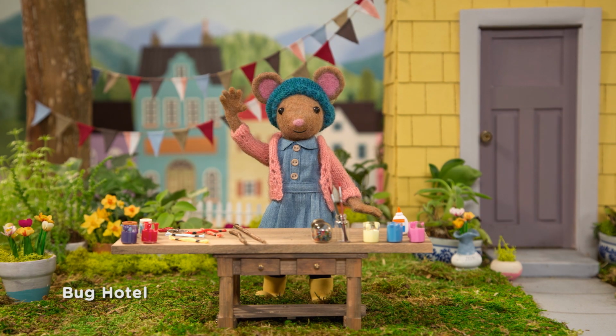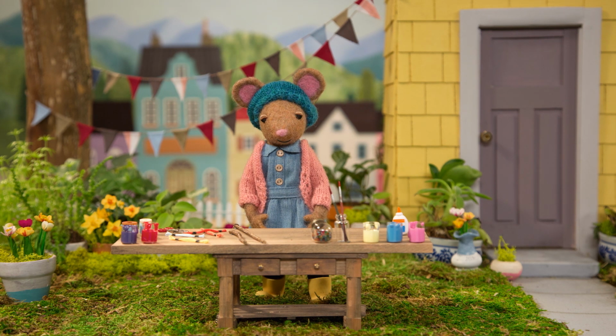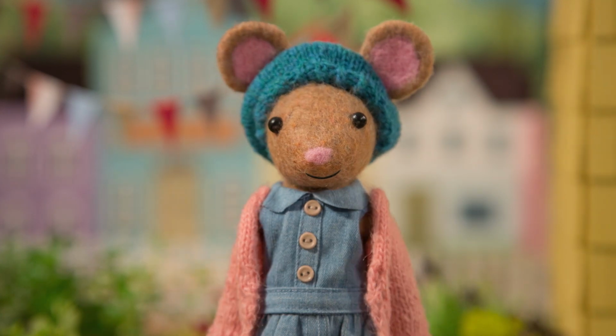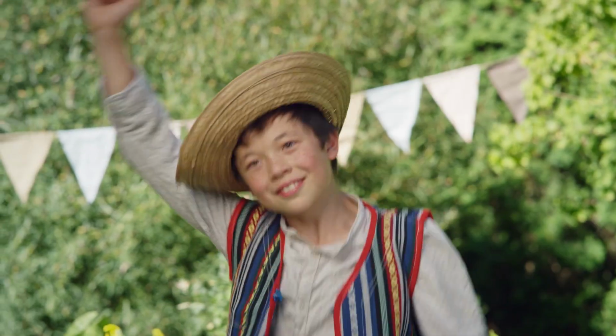Gumboot Kids. Hi, Daisy. I love having bugs come visit my garden. Today, I saw a beetle, an ant, and a spider. They inspired me to make a nature craft. Would you like to make a bug hotel, Gumboot Kids? Yay!